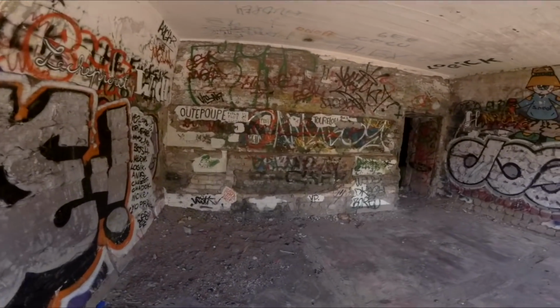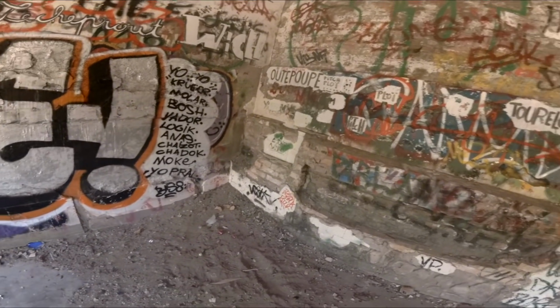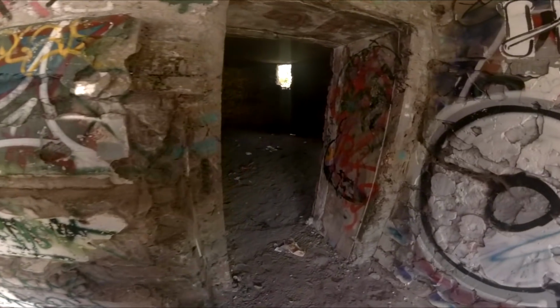This is just a large bunker. Actually, look, it's pretty cool. It's tiled, which means this could have been like a bathroom section, because obviously the walls are tiled. Oh, yes, it does. Maybe urinals here or something, or showers. Yeah, that's a good theory. It's pretty cool. It's a big round back room.